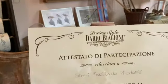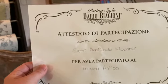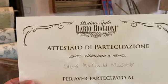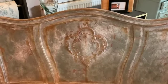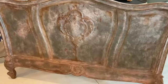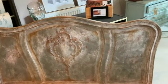I took a paint course from a woman in Poland who has taken the paint course from Dario Biagiani. He has a specific style of painting, and this is actually tempera paint, and it's about like an 8-step process. It's unbelievable, but the effect is completely authentic, rustic, you know, old world furniture.